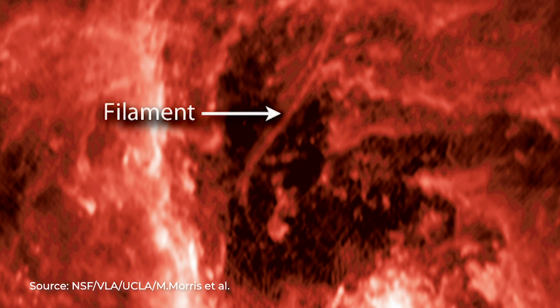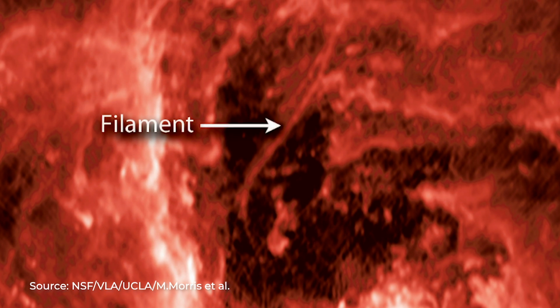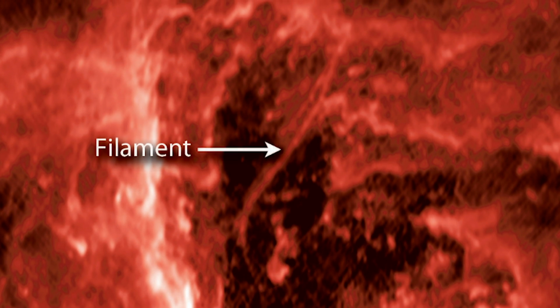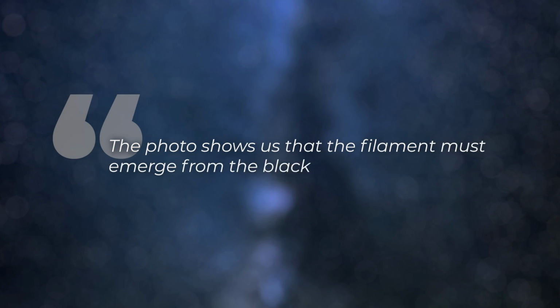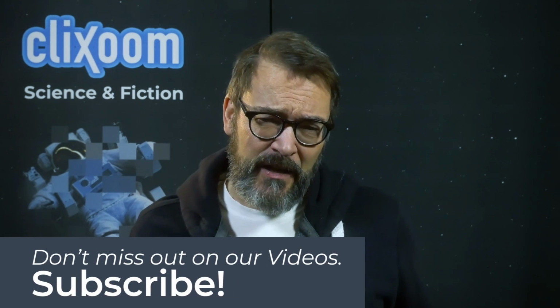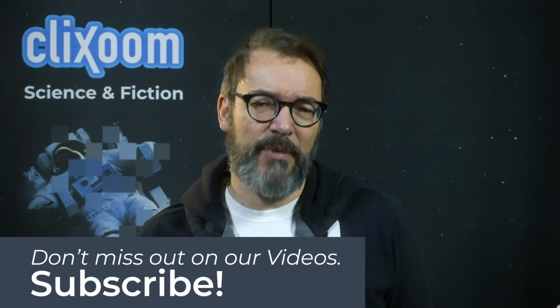of the galaxy. With the help of a new method, a high-resolution picture of this object could be taken for the first time. The photo shows us that the filament must emerge from the black hole, said one of the researchers involved, Mark Morris from the University of California. But how did it actually happen? Already there are 3 theories about this.